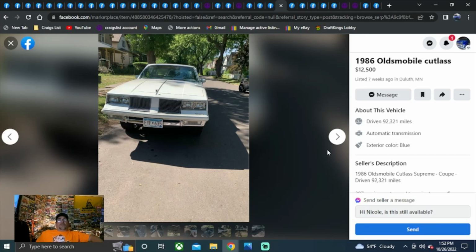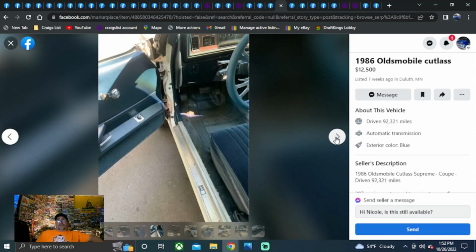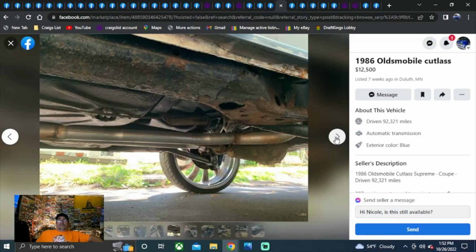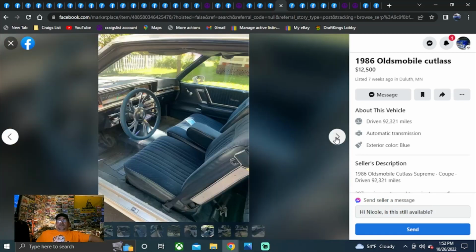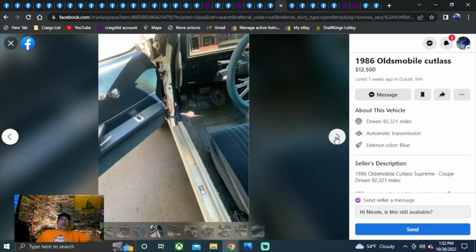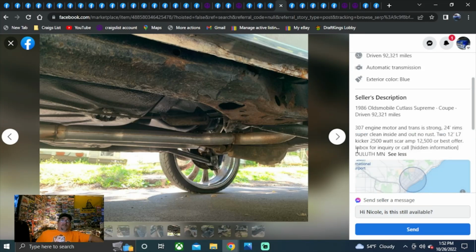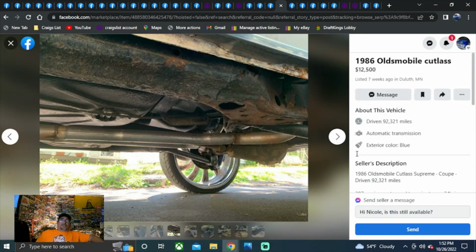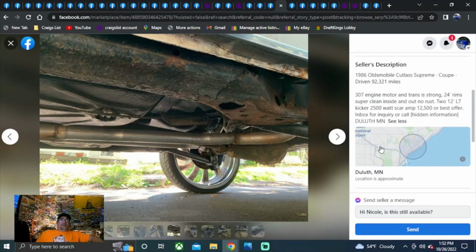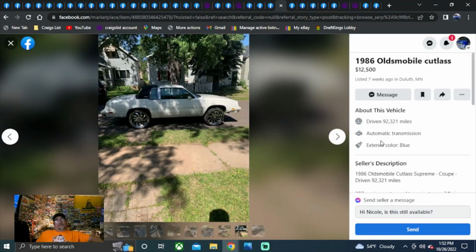On to another one. So this one's 12.5, 1986 Olds Cutlass. So I guess the price goes up and the wheels get bigger. I don't know. Frame looks a little rusty on this one. Did have a new exhaust on it. Definitely got some big wheels on it. I wonder if that justifies the 12.5 or not. 307 engine's what it's got in it. Yep. No tire kickers. It's got some Kicker speakers in it. 2500 watt. So it's got a system in it too. 12.5.